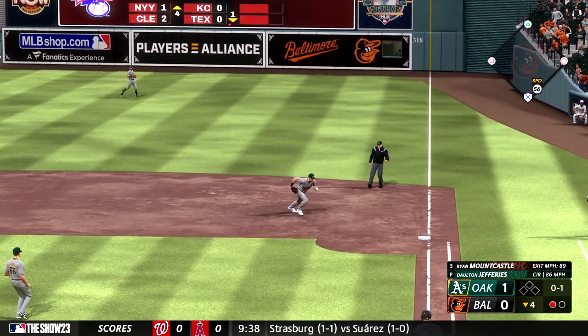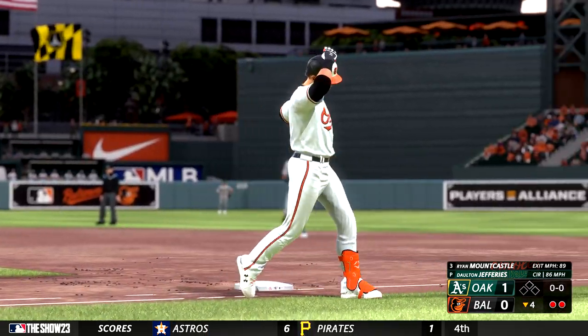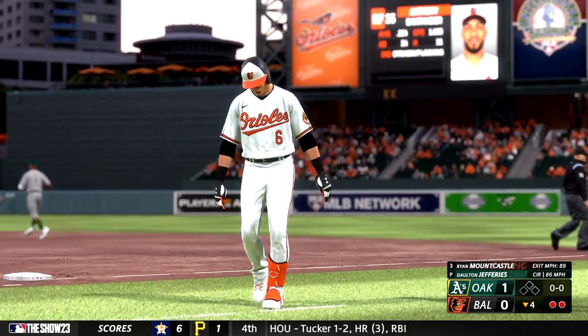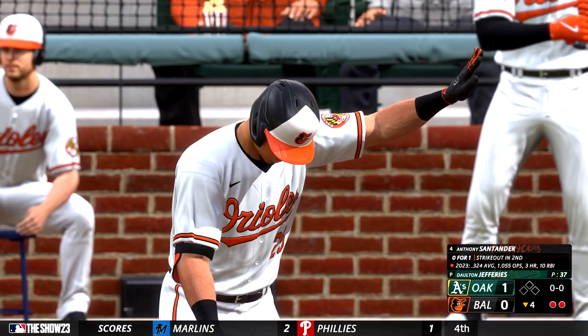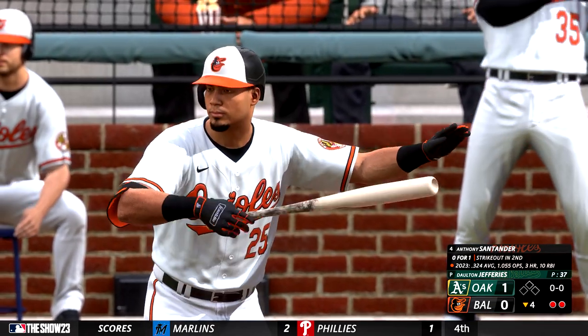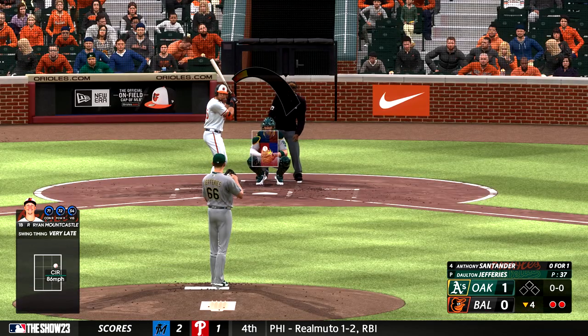Hit on the ground to the right side. Brown takes it himself. And a couple of quick outs. Well, he's doing a nice job of keeping the ball out of the air. Lets the defense work behind him with another ground ball. Good execution. Anthony Santander at the plate. Went down on strikes his first time through.